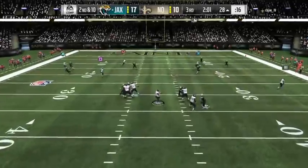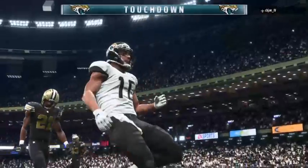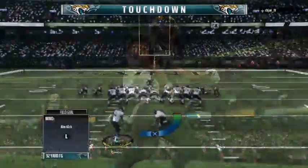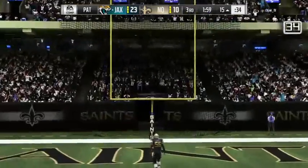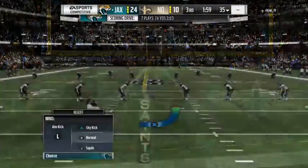From the gun, it's Bortles. That's going to be caught. And he will get this into the end zone for a Jaguar touchdown. 3rd touchdown pass of the game for Blake Bortles. And the Jaguars add 6 to their lead. And his kick is right through.